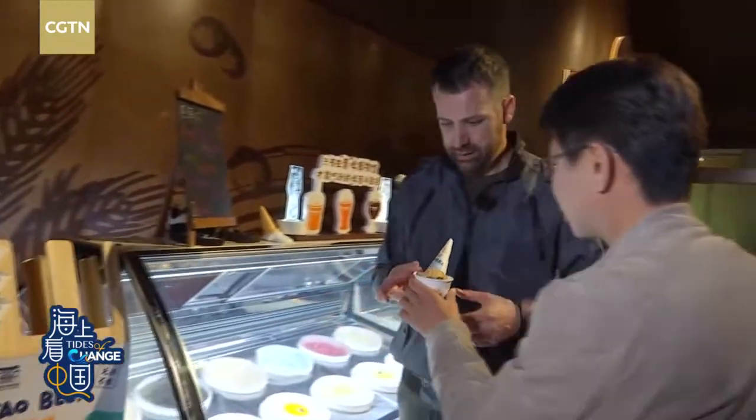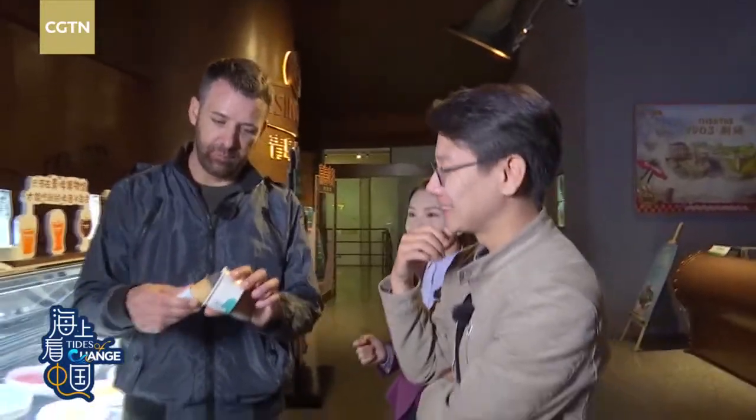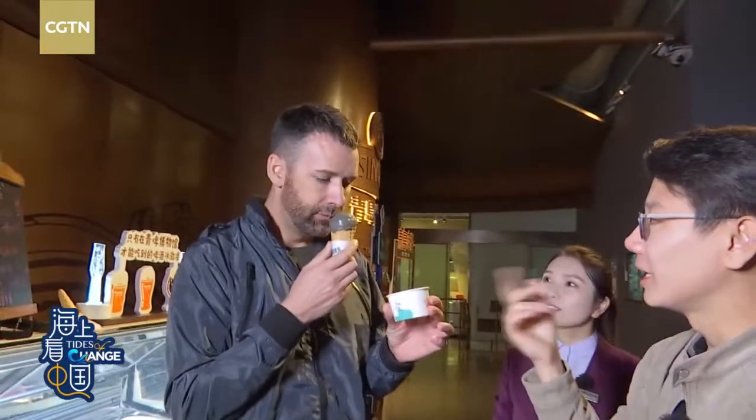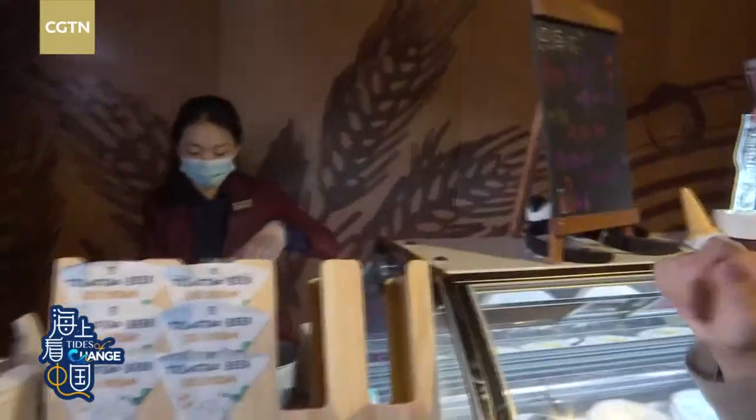That is good. Chocolate. This is a black beer flavored ice cream. You can see it looks like chocolate, but it's not. Try it. It looks like mud. Good? It's like coffee or chocolate. It's got a beer flavor, a little bitter. But it's good, and it's sweet. I like it. And that is mine. I think mine is ready. Bitter and sweet. Together.